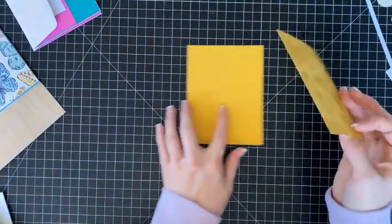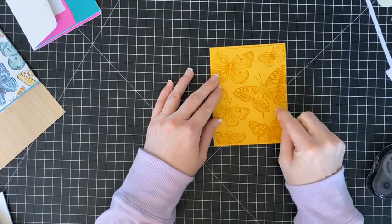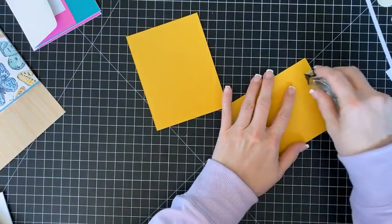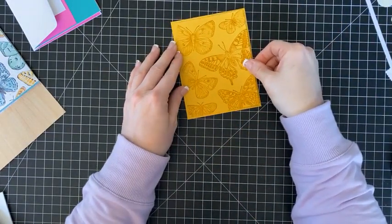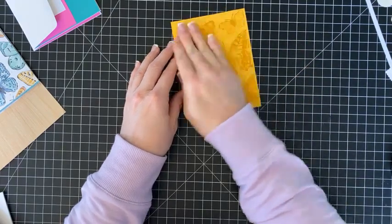Okay, so then this piece here, we're going to add to our piece here. And you can pop this up if you want. I feel like I've wasted a lot of time trying to get that stamp set together, so I'll refrain from popping a lot of things up. Look how beautiful that is.